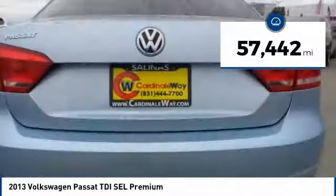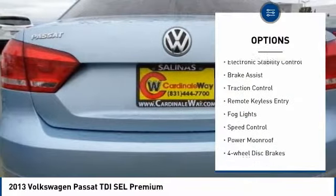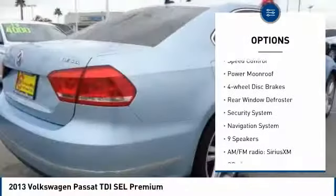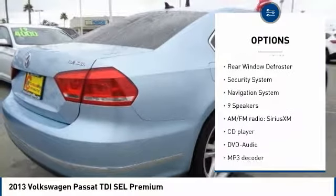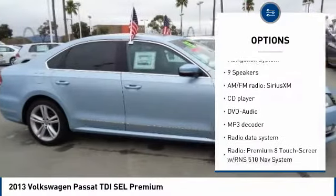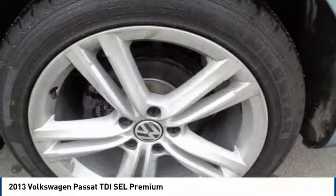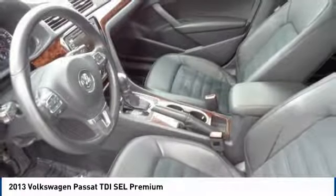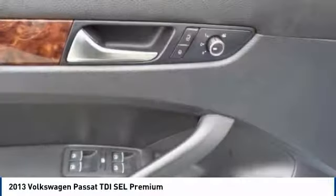Here are some of this vehicle's great options: electronic stability control, brake assist, traction control, remote keyless entry, fog lights, speed control, power moonroof, four-wheel disc brakes, rear window defroster, security system. Drive away with a great deal on this vehicle. Call or stop in today.